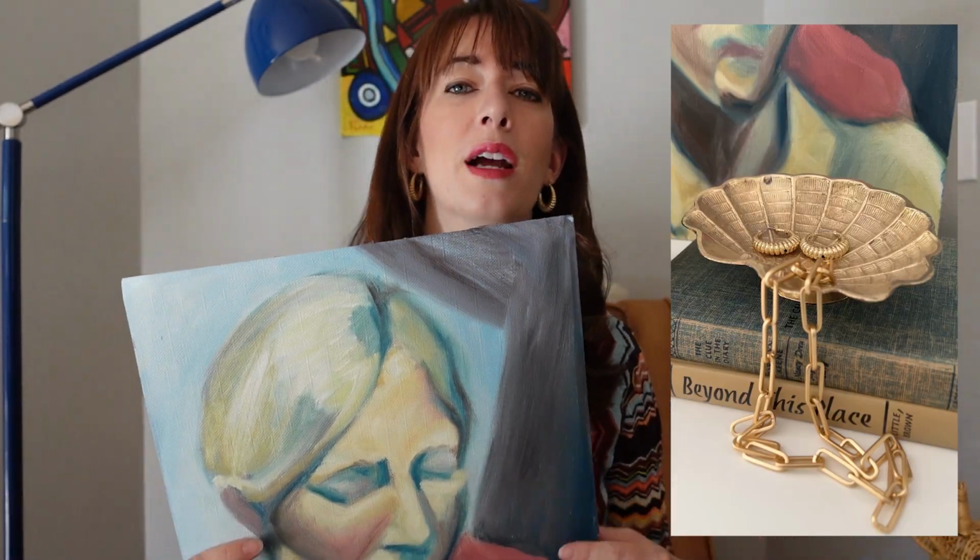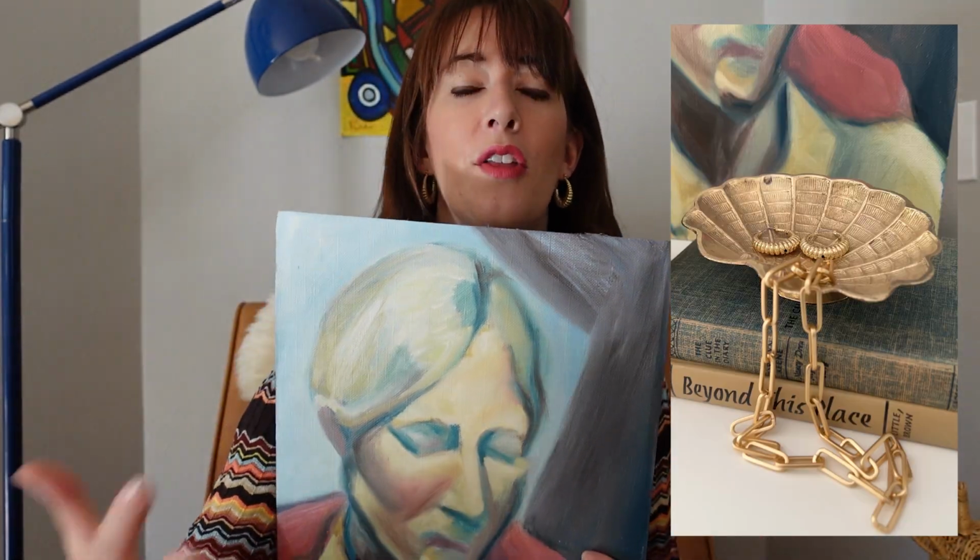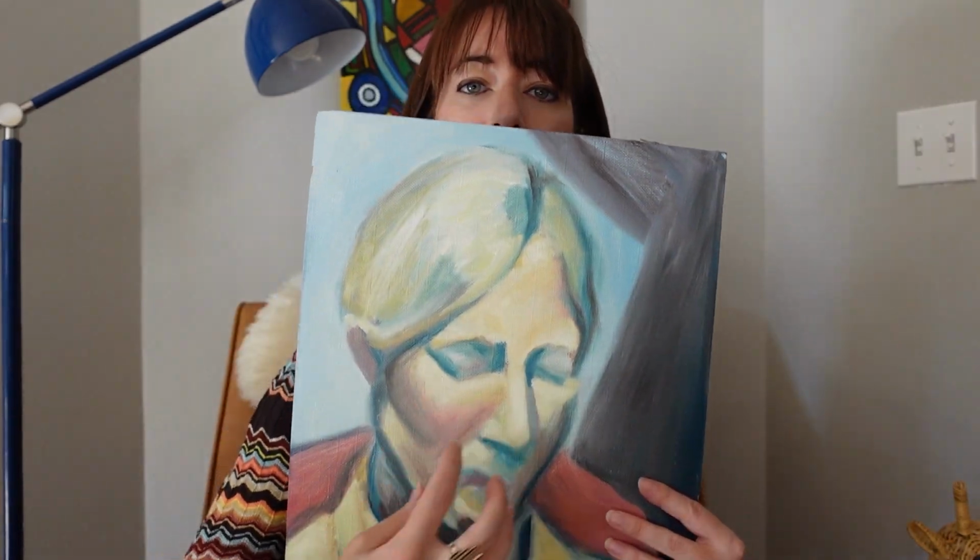But I thought for styling things with color in the background, usually you're not focusing on the art, you're focusing on the piece in front of the art. So hoping it will work. Anyways, I thought it was cool. I like the tones, so I had to pick it up.